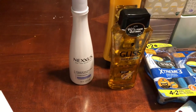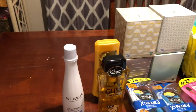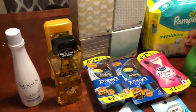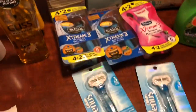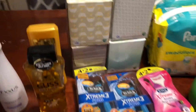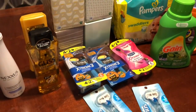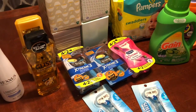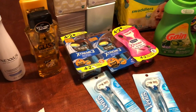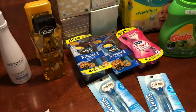And of that, sorry, I'm going to check this receipt right here. Of that, $2.34 of the $6.81 was tax. We have almost a 10% tax here, 9.75%, so it adds up quickly. Transaction number 2 was 2 Venus razors, these 3 packs of the Schick disposable razors, and 2 boxes of tissues. My total out of pocket was $4.32. This one I was super excited about because it went even better than I expected.